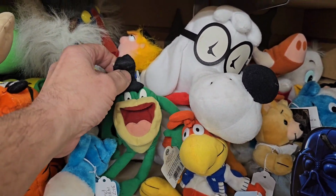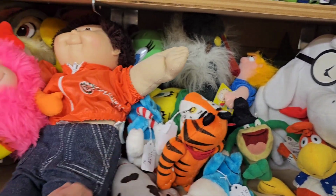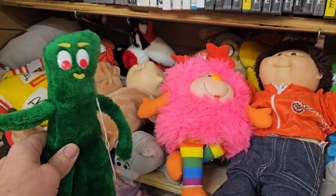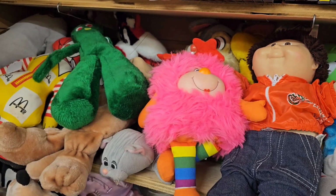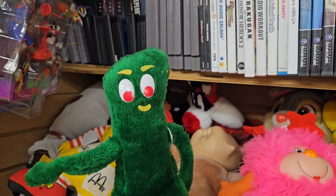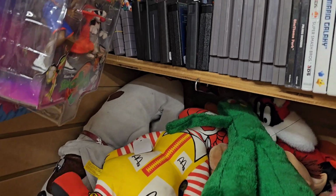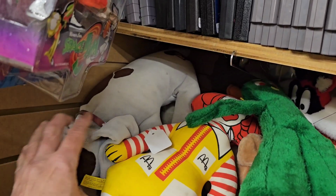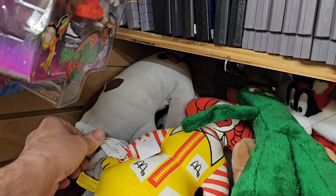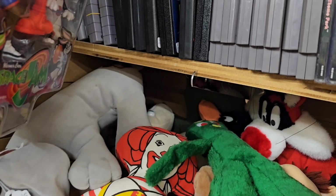Here is the WB Frog. That's kind of cool. Tony the Tiger. Look, we have Gumby, damn it. No, it's actually just regular Gumby. I think Eddie Murphy was the other Gumby, damn it. Remember that? Oh, here's a big Pound Puppy. How much are they asking for that? $18, pretty cool. What else is down there?